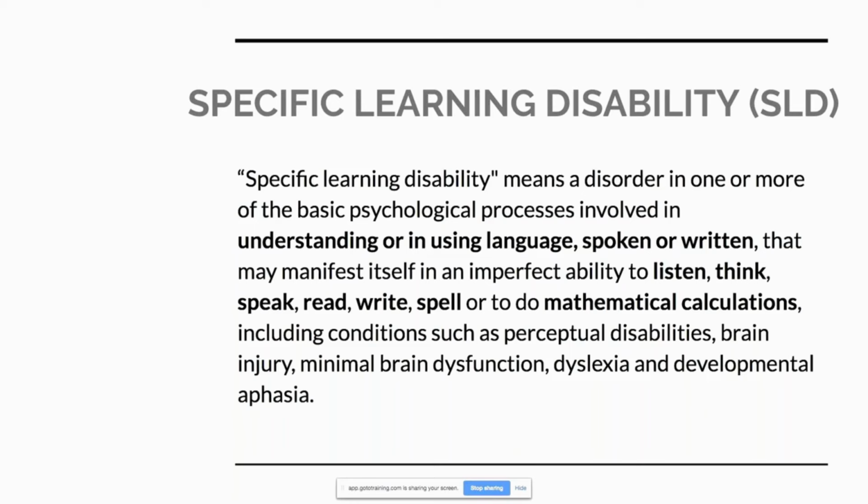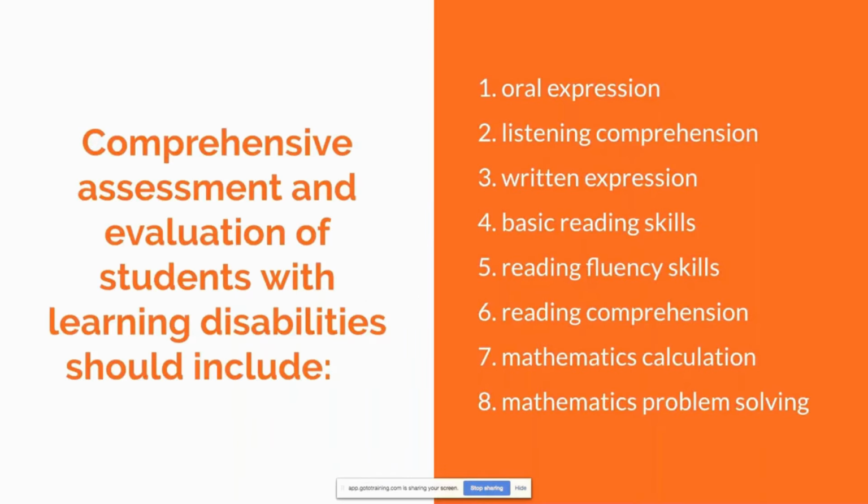When IDEA was reauthorized in 2004, this was broadened to include some of the other components like listening and the perceptual disabilities and dyslexia. So what would that comprehensive assessment of a child with a learning disability include? All of these areas: oral expression, listening comprehension, written expression, basic reading skills, reading fluency, reading comprehension, mathematics calculation, and mathematics problem solving. So you're starting to see the complexity and the layers of testing and the numerous checklists you have to monitor. You have to see how robust and comprehensive your child's assessment could be.